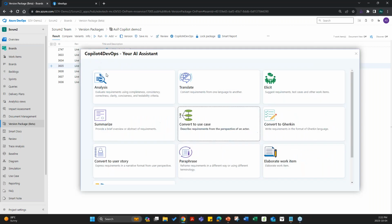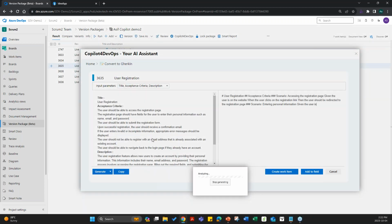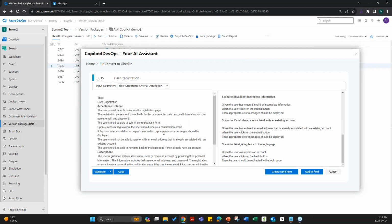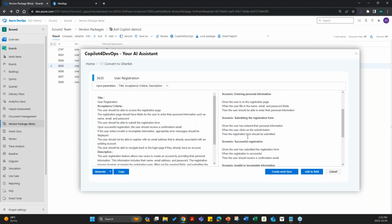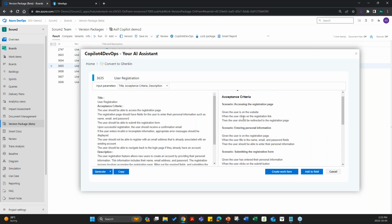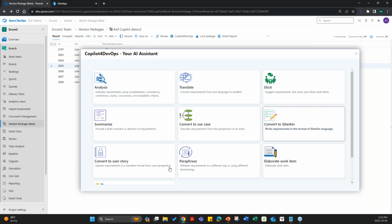In fact, what is even more readable, at least for me, is converting to Gherkin. So I could take my requirement and have it repurposed to Gherkin format. And Gherkin is really given-when-then format. So it's converted this into multiple Gherkin scenarios. If your developers are using, say, Cucumber-based unit testing or test generation, then you need the Gherkin format. And the system did that for you in the blink of an eye. And so on and so forth.